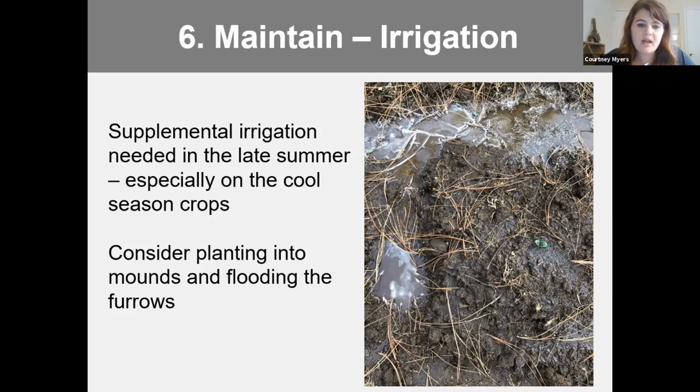A recommendation would be to maybe plant in mounds. So mound up your soil and plant into those mounds, and then build furrows or little moats around the side and fill that with water. That water will slowly infiltrate into the mound and keep that moisture consistent within the mound for a longer period of time than if it was just flat. That's what the picture on the right is, an aerial view of a mound where the furrows had been flooded, and that will stay quite a bit more moist throughout the day than if it were just planted flat.